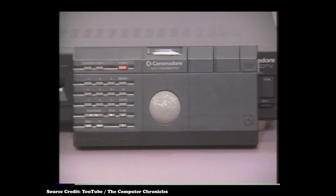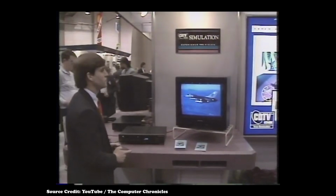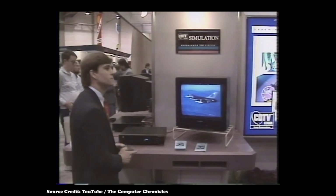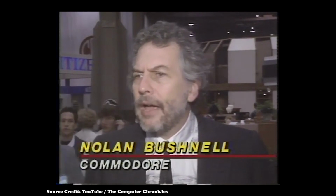But the general public wasn't going to plug a computer into the family television. The form factor needed to fit the surroundings, and the interface needed to be accessible by Mom, Dad, and the kids. We decided to package it like a piece of fine audio gear to make it very user-friendly and usable in a living room environment.